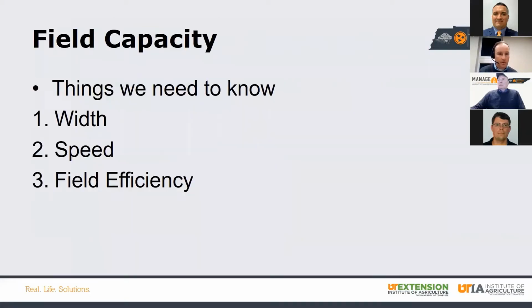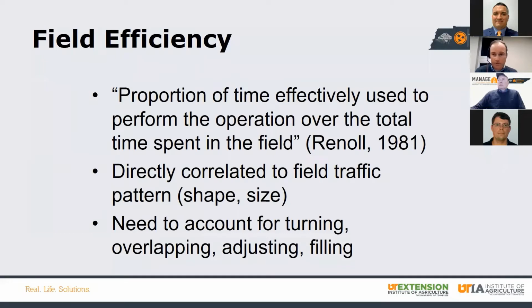So some things that we need to know if we want to determine what we call field capacity. That's a fancy way of saying how much can we get done in a specified amount of time. We need to know a few things: width of our implement, width of our machine, how fast we're operating through the field, and some measure of field efficiency. Field efficiency is the effective percentage of the time that we're actually doing the job in the field. This is going to vary depending on a lot of things: field traffic pattern, shape, size. And we need to account for the turning, the overlapping, the filling, adjusting, all of those types of things.